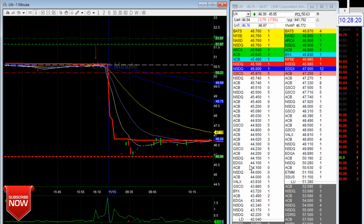So let's look for the second one. CGC was in my list, so I actually picked CGC, OXY, and AMAT. I'm going to show you how I normally pick stocks. CGC was not really my top one. AMAT was my top one. So there's movement, but let's see what happened.